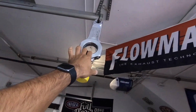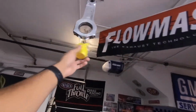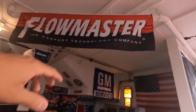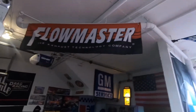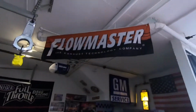It's actually autographed, but I'm drawing a mind blank on the person. But anyway, Pikachu is hanging off the connecting rod, so I thought that was pretty funny. Of course, some additional Suzuki flags at the top. Flowmaster, because I've had many cars with Flowmaster exhaust. Even though I don't have a car with Flowmaster exhaust right now, the Corvette actually has Flowmaster tips on it. So that's pretty cool.